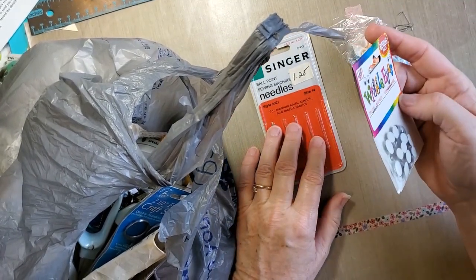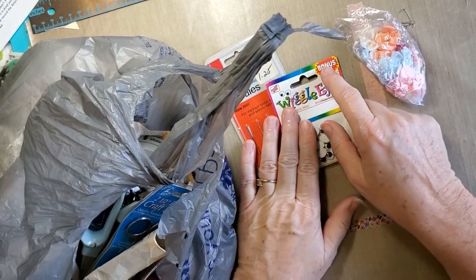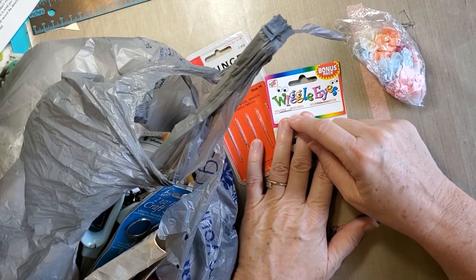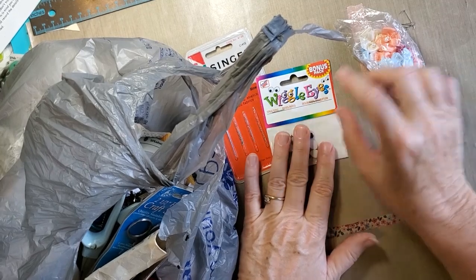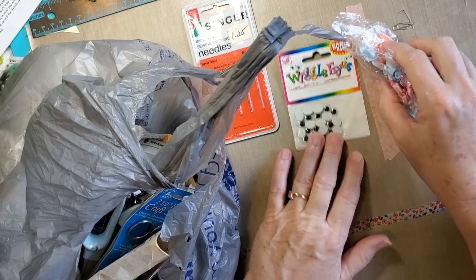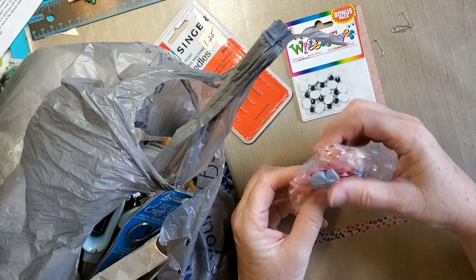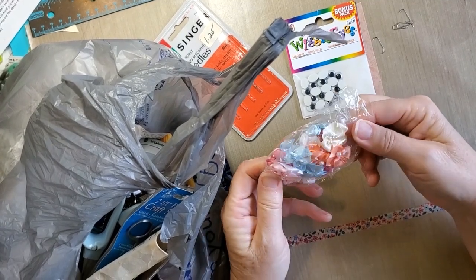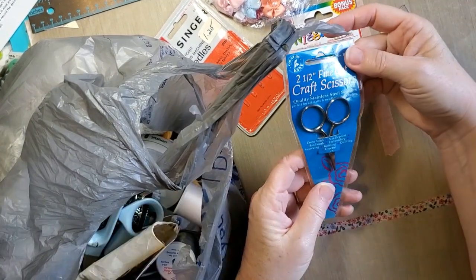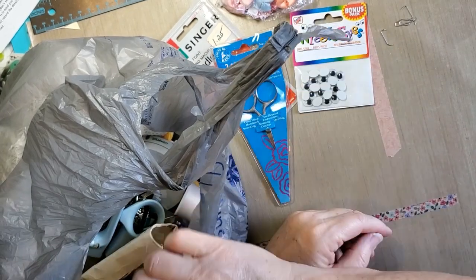I didn't pay $1.25 for that. I would not have even bought these. Where did these come from? I must have emptied a sewing box or something. Oh my gosh, why don't I remember this? Because I wouldn't have bought those individually. They would have had to come in with something else. And then these are cute. Why would I get this stuff? I think I took these out of a sewing box. Maybe.